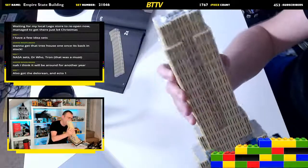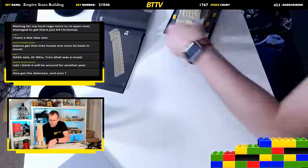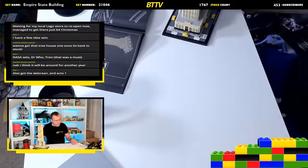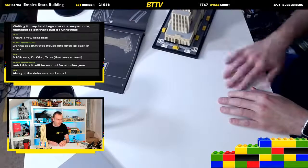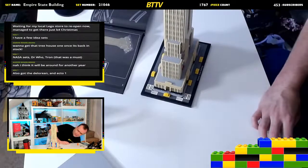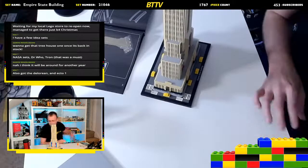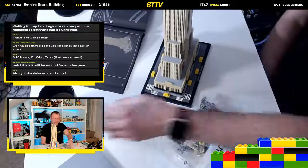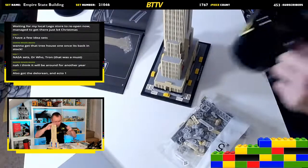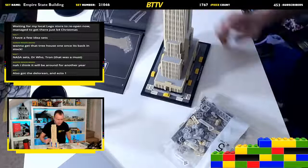Taking shape, isn't it? It's quite cool. So that's level 100, or step 170. So now we are on the final bag, bag 5. This should be fun because we're going to start doing the top piece. Going to see the viewing deck and things like that at the top, I guess.